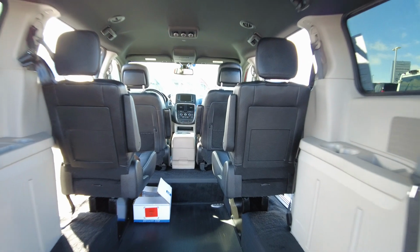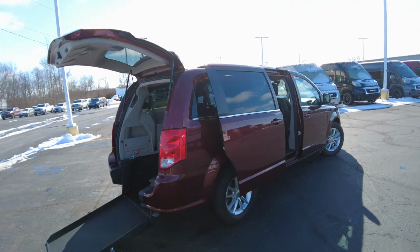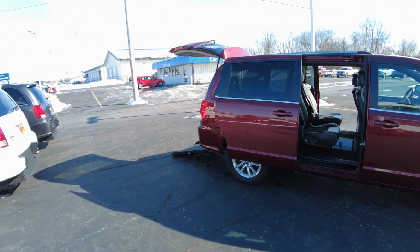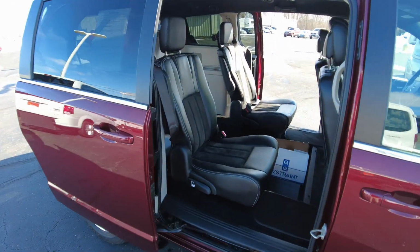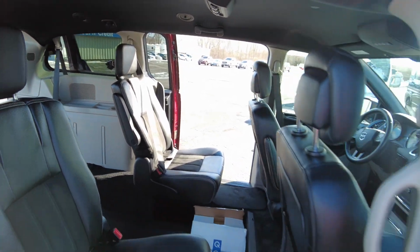Overall, super clean van, super affordable. Right now, as of the shooting of this video, these pre-owned 2019s are priced under $30,000 in a mobility application. That's a really nice price, as I'm sure you're finding out. And does come with a warranty on the mobility conversion. That's 3 years total and unlimited miles. So there's no limit on the miles on the conversion.